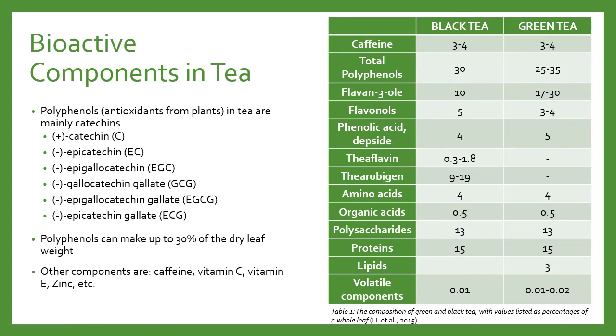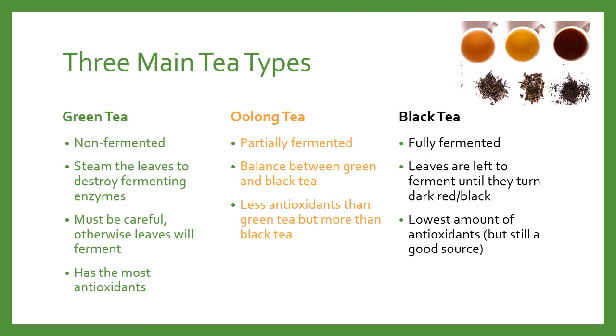The main bioactive compound in tea is antioxidants. Polyphenols is the word used for antioxidants that come specifically from plant-based sources. In tea leaves, the main polyphenol group to look at is catechins, of which there are 6 main ones. These polyphenols can make up to 30% of dry leaf matter, and green tea has the highest concentration of them. Other components of tea include caffeine, vitamin C, vitamin E, and zinc. The chart on the right shows some other useful components found in tea and their concentrations found in black and green tea.